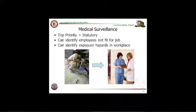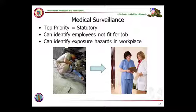So medical surveillance is the number one priority for all occupational health nurses. Why? It's a statutory requirement. That is why in the Army funding guidance, it is statutory requirement 0, which means it gets funded along with pay and benefits, the number one priority above almost all other requirements in the Department of Defense. One, we can identify employees not fit for the job, not able to conduct the task, or we can identify exposure hazards in the workplace.